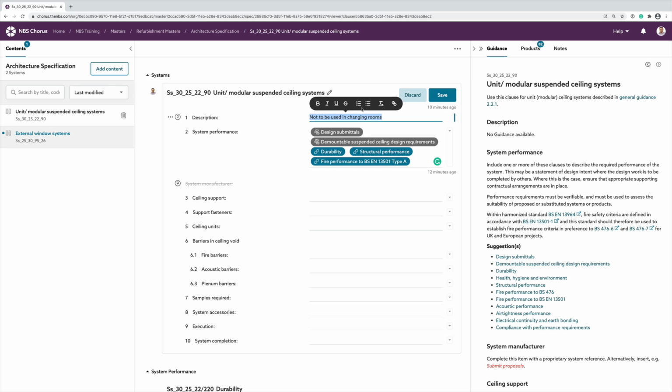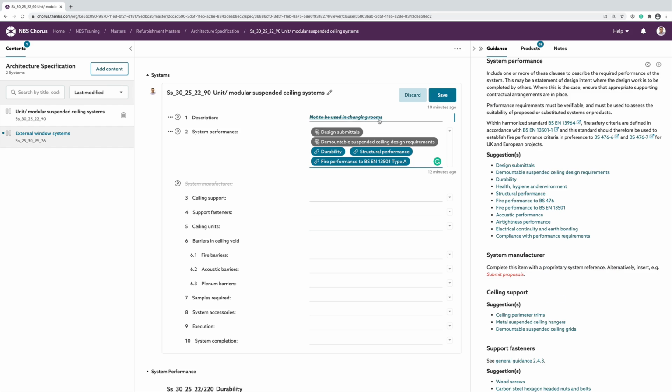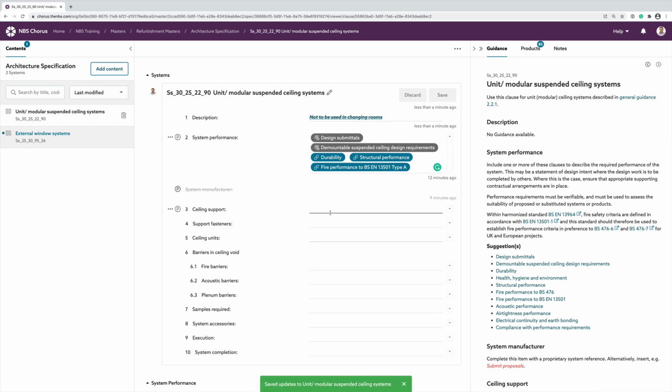I can change the formatting. If I highlight it, it brings up the formatting bar that allows me to bold it, italicize it, underline, strike through, put the bullet points in. I can also put a link in here. In this case, I'm just going to use the BBC website as an example. Press enter, and then that will turn that into a link that will work within the specification when it's copied into a project. Okay, let me save that. Brought those changes in.